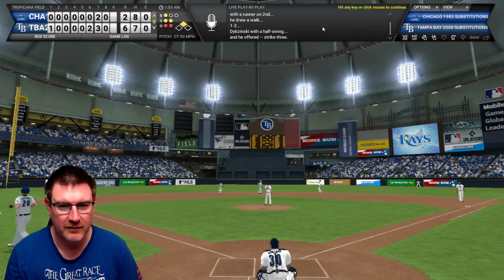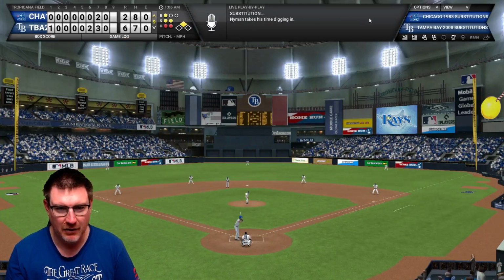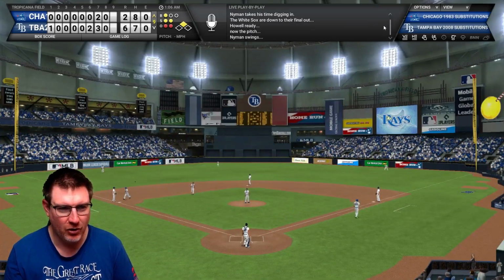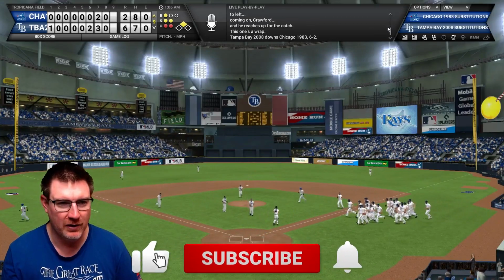Anyway, back to focus. We've got a strikeout there, so they're down to their final out. Chris Nyman is the man to the plate. Can he keep the game alive? It's a 1-2 pitch. And that is popped up. It's going to be caught, and it will be the 2008 Tampa Rays that will continue on in this one.